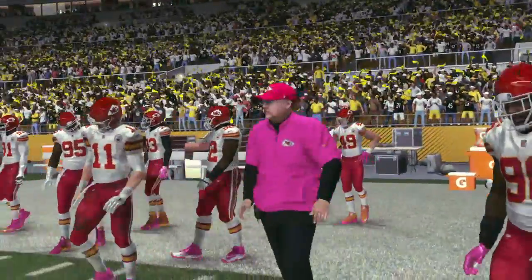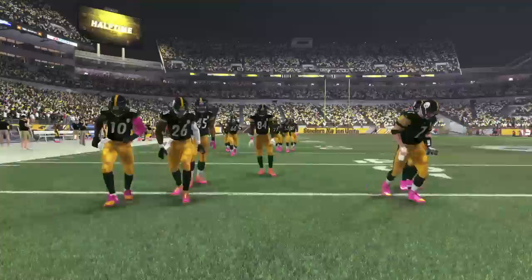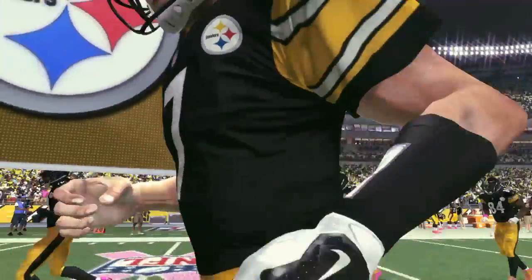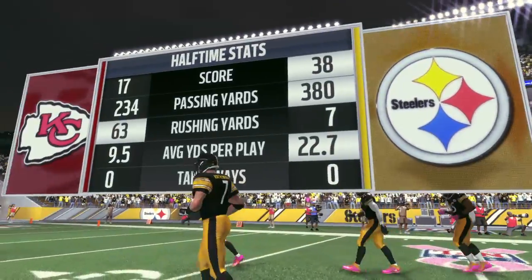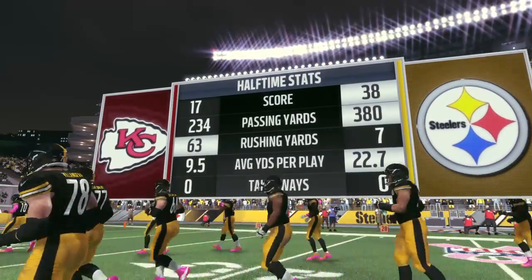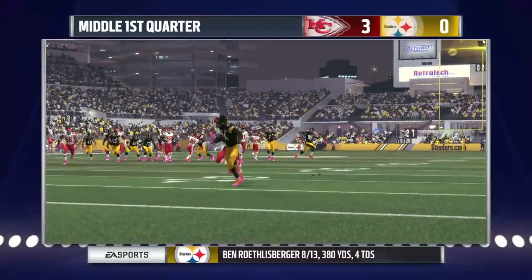Larry? Thanks, Brandon, and welcome to our EA Halftime Report. I'm Larry Ridley. The Steelers wanted to put last week's game behind them, and they have so far today. The Chiefs know they'll have to be at their best in the second half if they want to find a way to win. So let's take a look at some of the highlights from the first half.